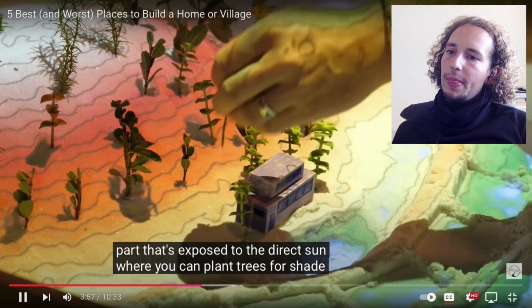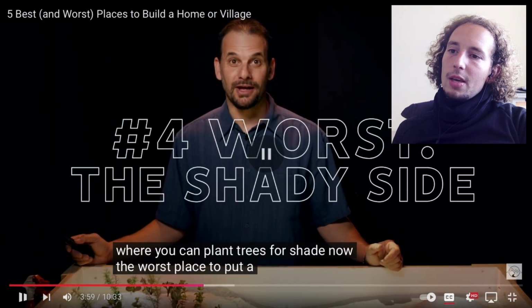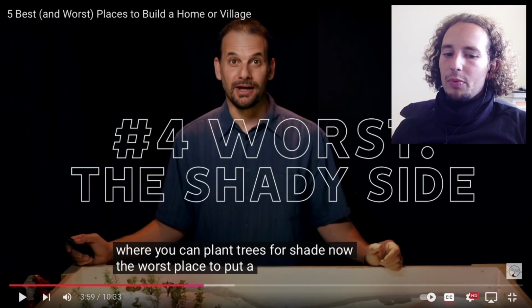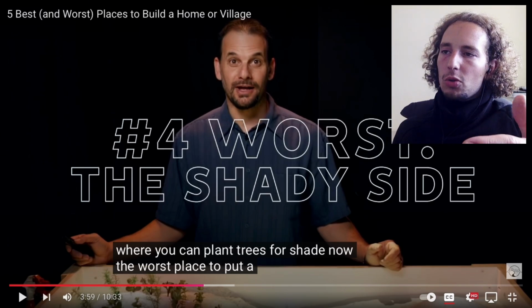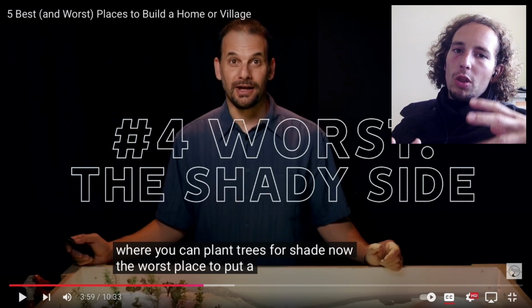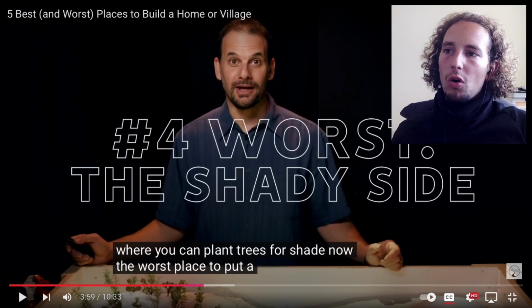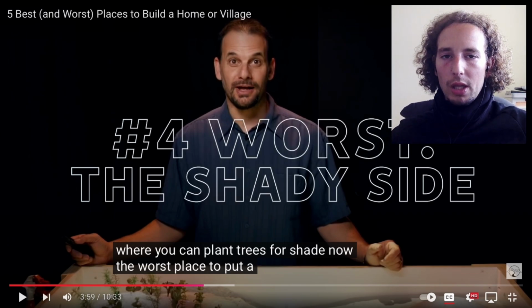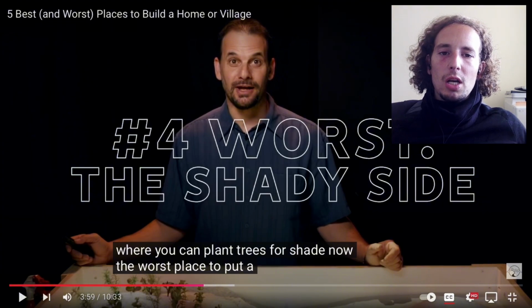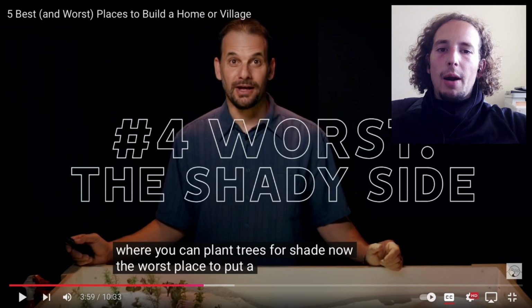Plant trees for shade. Not only do they give you shade, but they also slightly protect you from the wind. So if in your case you cannot find a slope, you can make that slope either with bigger rocks, with dirt, or with some trees, making your house be in a position equivalent to an armchair.